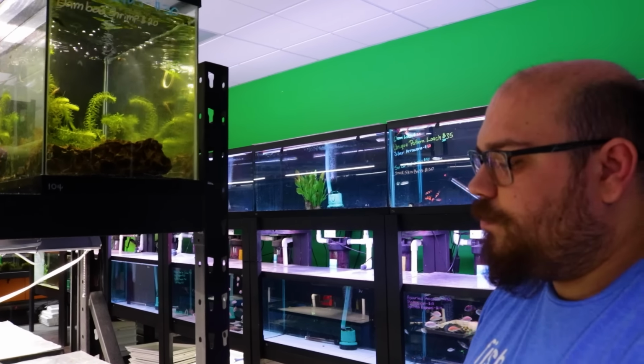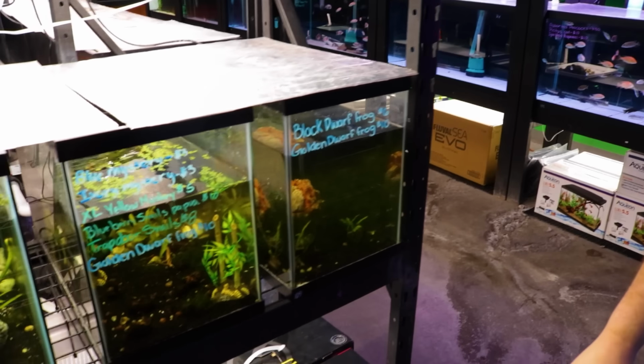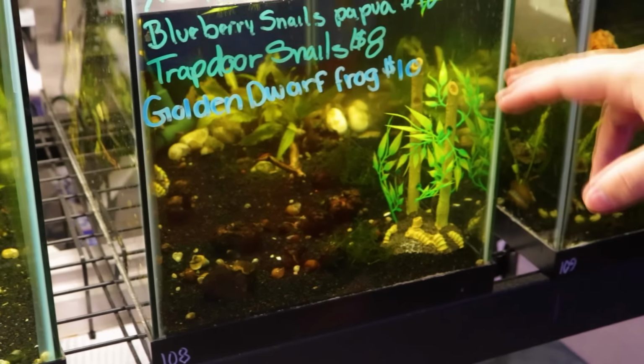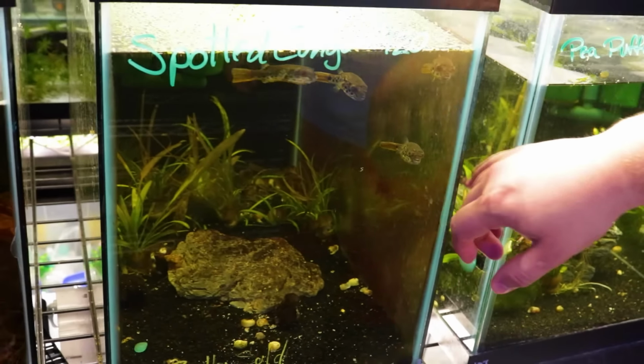They're pretty fun. And do you want to show us these tanks? There isn't really a whole lot going on down in here at the moment. There were some really cool blueberry papua snails and some other stuff in here, but they've sold. In this tank, we've got the spotted Congo puffers.